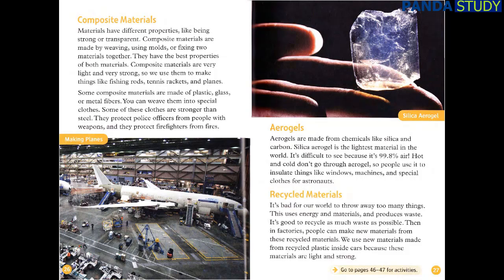Recycled materials. It's bad for our world to throw away too many things. This uses energy and materials and produces waste. It's good to recycle as much waste as possible. Then in factories, people can make new materials from these recycled materials. We use new materials made from recycled plastic inside cars because these materials are light and strong.